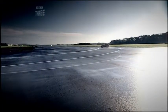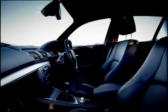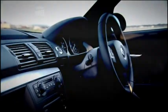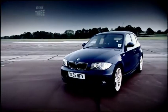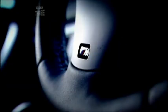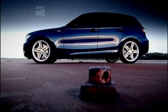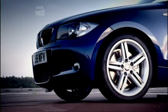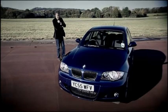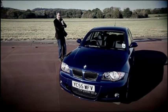But then I'm afraid everything starts to go horribly wrong. You see, a worrying amount of the toys are optional extras. You even have to pay £1,700 for the M Sport pack, which, so far as I can see, gives you some perforated leather on the handbrake and lots of M badges. But not much else. The actual on-the-road price of this car is £31,000. That is a colossal amount of money, especially as it isn't even a proper hatchback.